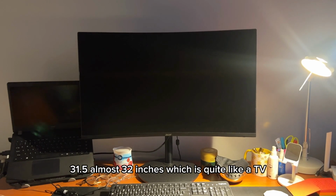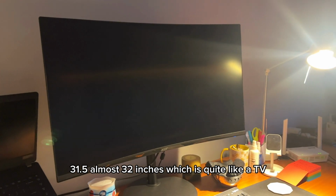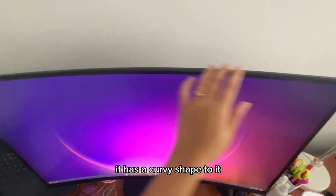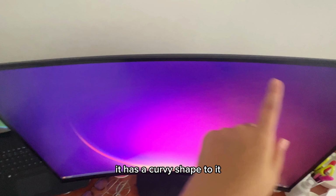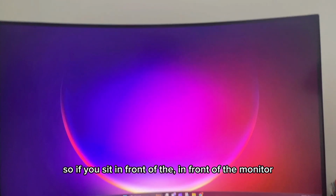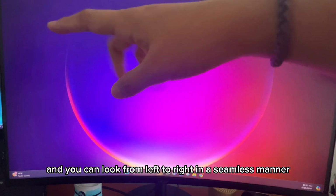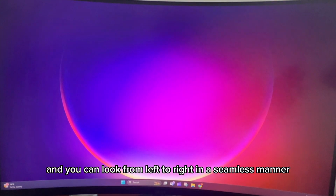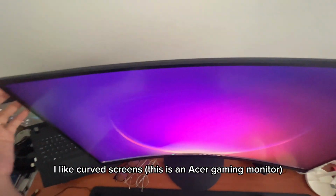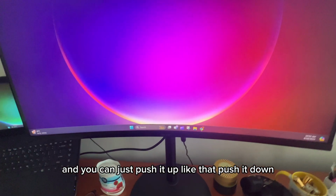This is 31.5, almost 32 inches, which is quite like a TV. And you can see from the top, it's actually a curve. It has a curvy shape to it. So if you sit in front of the monitor, it's nice to the eye, and you can look from left to right in a seamless manner. You know, probably I'm extra, but I like that. I like curved screens. And you can just push it up like that, push it down.